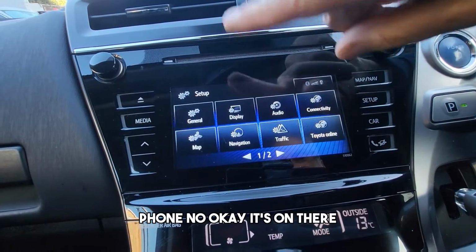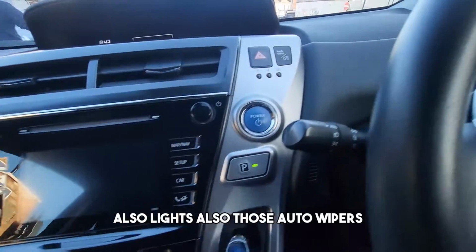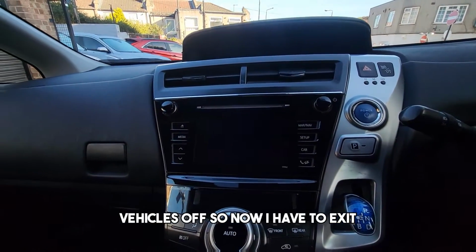Phone, no, I don't want to connect it on there. Turn it off, push that button there. Auto lights. It also has auto wipers. Vehicle's off, so now I'm safe to exit.